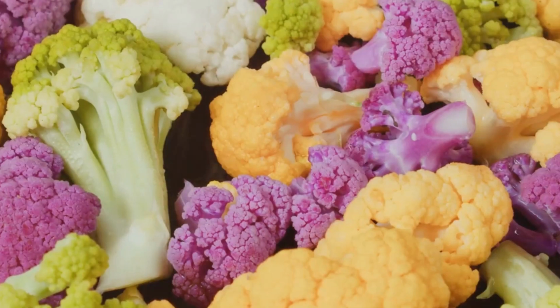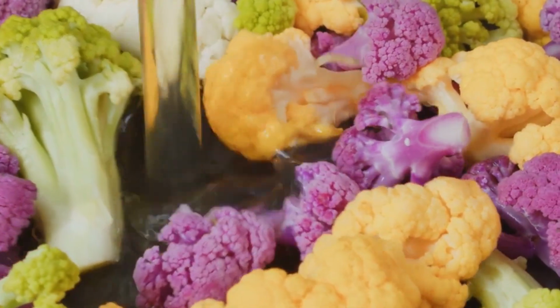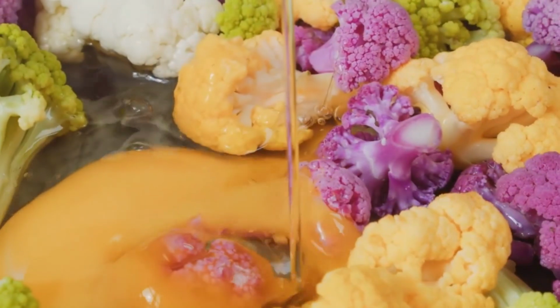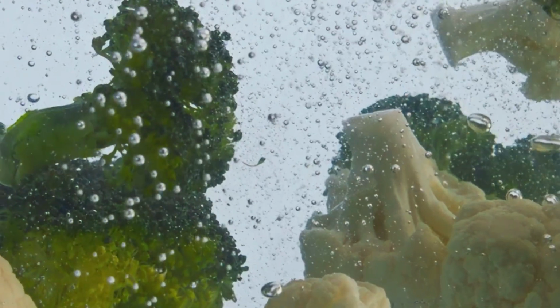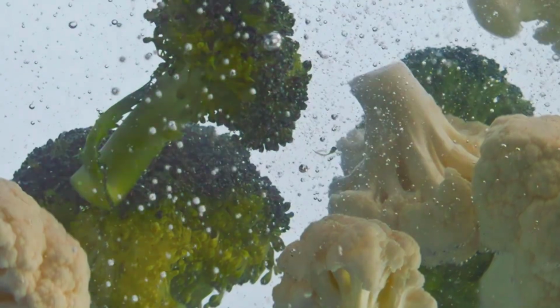Now, darlings, let's talk about cauliflower, the true chameleon of the vegetable world. It can be roasted, mashed, riced, or even transformed into pizza crusts, all while being incredibly kind to our blood sugar levels. Cauliflower is low in carbohydrates, high in fiber, and a good source of vitamin C and potassium.